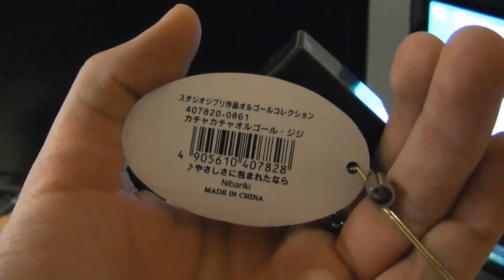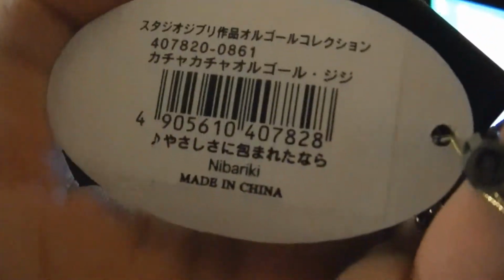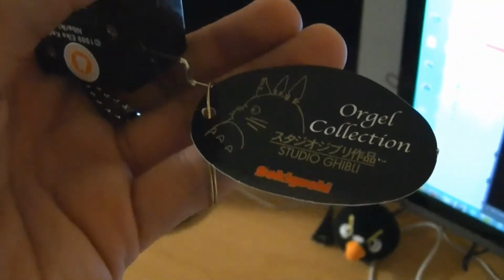If I can do it with one hand, it's a lot harder to do with one hand. As you can see, just a little cat right there. Love that thing. Who can tell me what movie that's from? If anybody could tell me that, that would make this video great. But this is straight from Japan, even though it is made in China. And you got the Totoro on there, if you can see that.